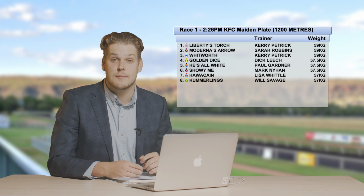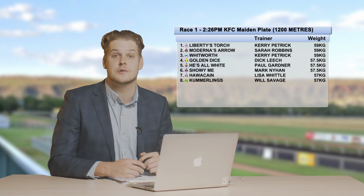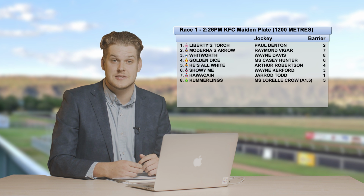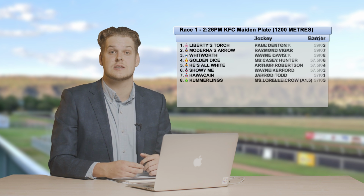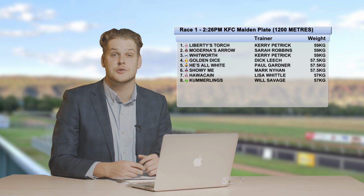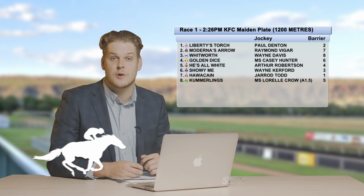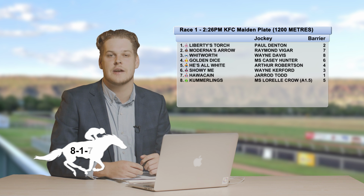An unfortunate gear malfunction last start caused this horse to lay out on the corner at Fanny Bay, and thankfully for both the rider Paul Denton and his horse, which was previously in the care of well-known Victorian trainer Robbie Griffiths, both were all okay. My numbers for the first race are 8, 1, 7 and 3.